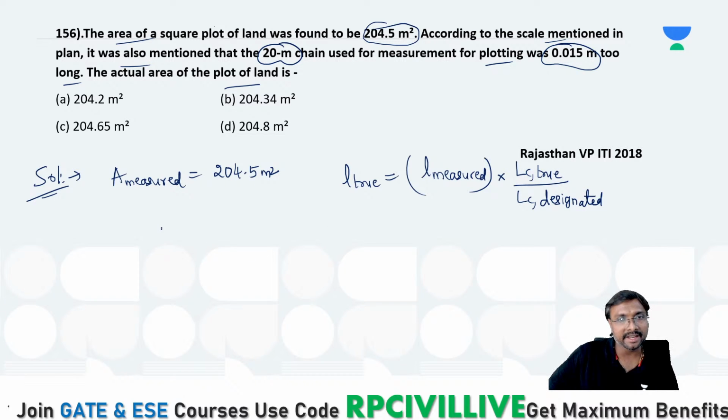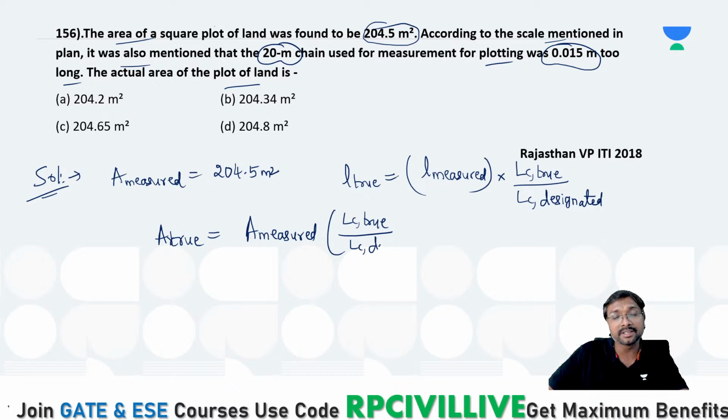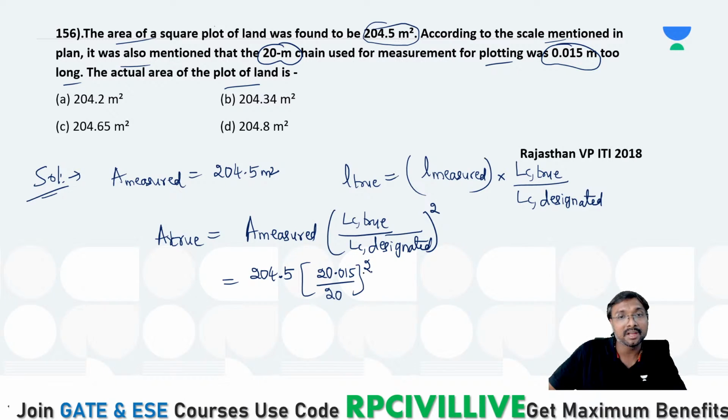So whenever it is area, the true area, you can say area measured. Already we have done this kind of question previously, right? True area will be equal to area measured into LC true chain length divided by the chain length designated, whole square, right? The area measured is 204.5 meter square. The true chain length was designated as 20 meter, but actually how much will it be? 20.015 is the actual length, right? Then tell me, what is the true area?